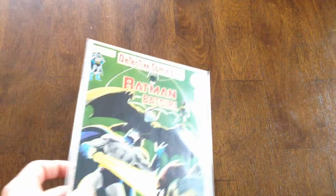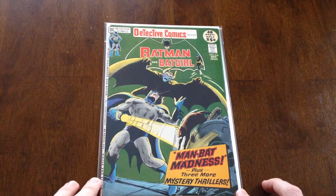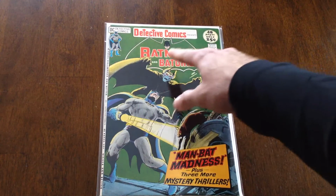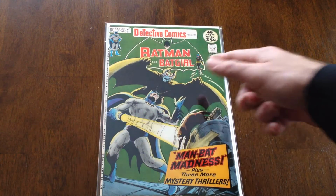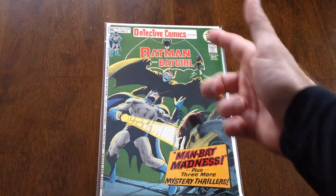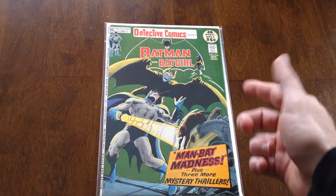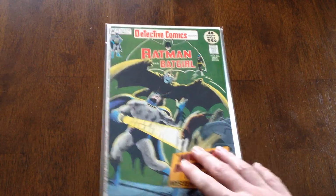Going back to Man-Bat, this is issue number 416, another Man-Bat centric story. I really love this part of Detective Comics when you have Batman and Robin, Batman and Batgirl obviously, and then Batgirl and Robin. I just love that banner right there. This one is just the classic age cover, so happy to get that one.